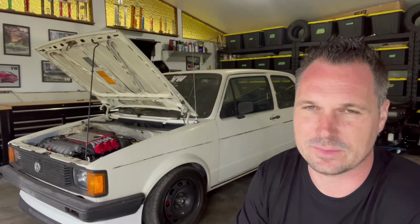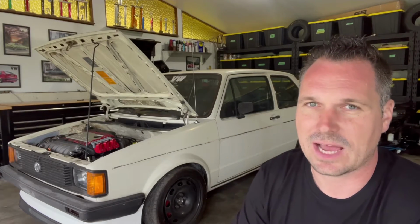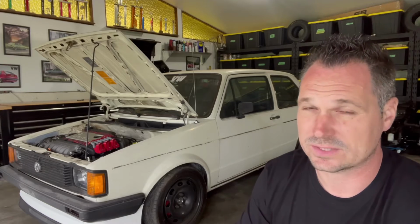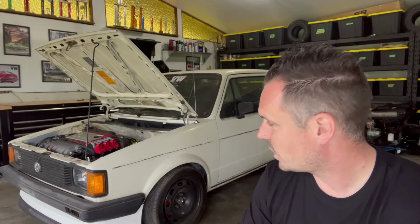And I had made mention about 2 or 3 months ago on this channel that it was time to take this car to the next level. So after humming and hawing about what that next level was going to be, did I want to just make it a really aggressive street car? Or did I want to do something else with it?